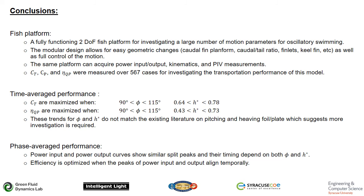When looking at the phase average results, the power input and power output curves had a similar shape and had a split peak where there was an earlier peak and a later peak, suggesting two different mechanisms. And these peak timings were highly dependent on the phase offset and the heave to pitch ratio. The efficiency was optimized when the peaks in the power input and the power output aligned temporally.